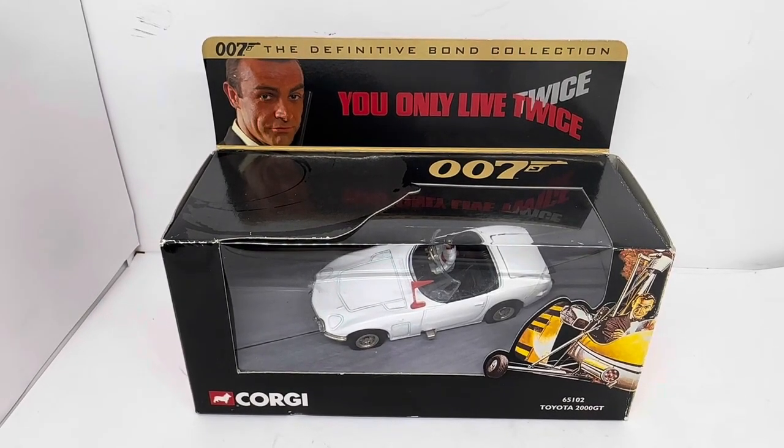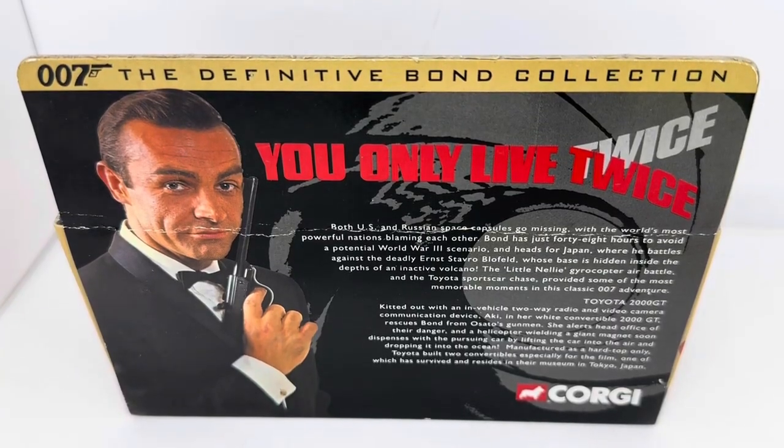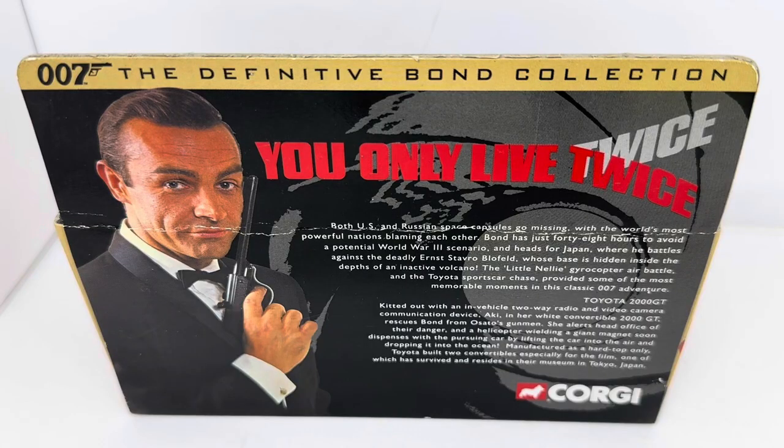Let's turn the box around and see what we've got printed on the back. So it says 007, the definitive Bond collection, and again there's an image of Sean Connery as James Bond from the movie. It says both US and Russian space capsules go missing, with the world's most powerful nations blaming each other. Bond has just 48 hours to avoid a potential World War III scenario and heads for Japan, where he battles the deadly Ernest Stavro Blofeld, whose base is hidden inside the depths of an inactive volcano.